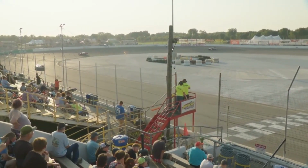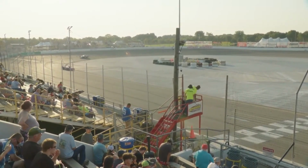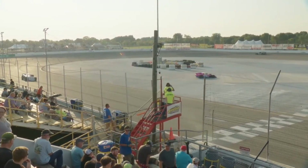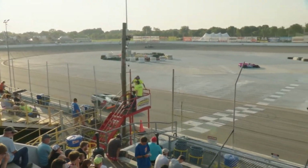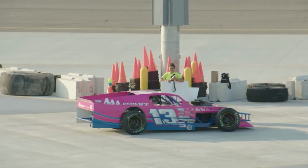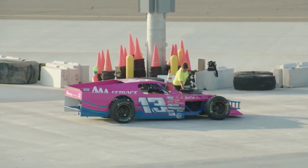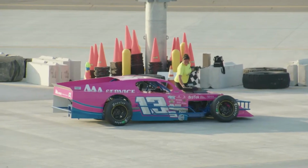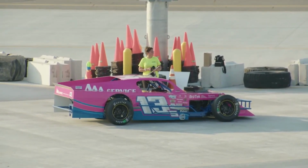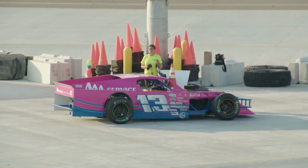So the Parker, Colorado driver gets the win in the heat, and he'll back it up with a B main win in the AAA Service Plumbing number 13. He won't get the big check and the big trophy tonight, but he'll take home a nice payday for his efforts. Picking up the win in the B main for the modifieds, folks. How about another time for Jordan Smith?